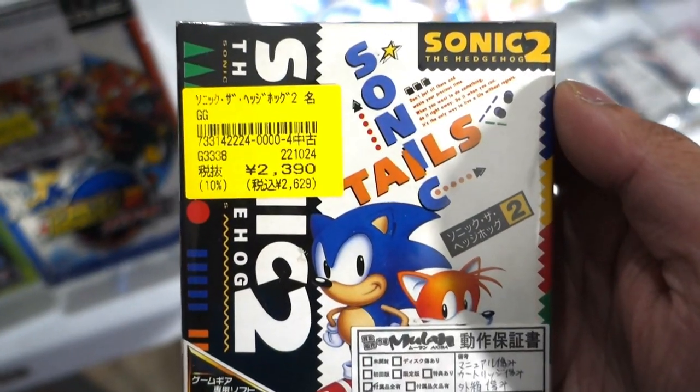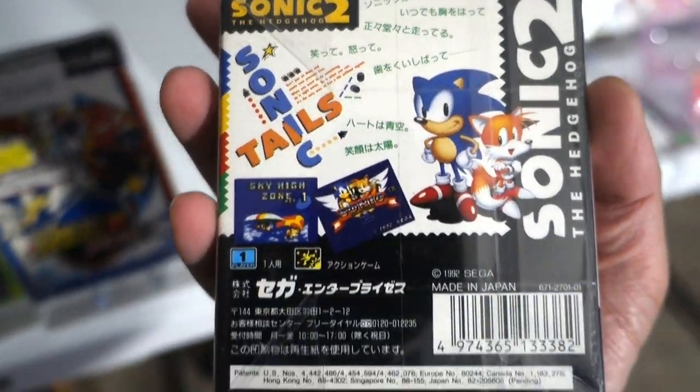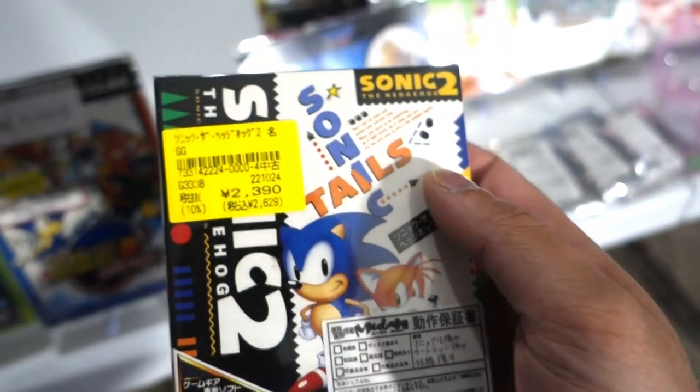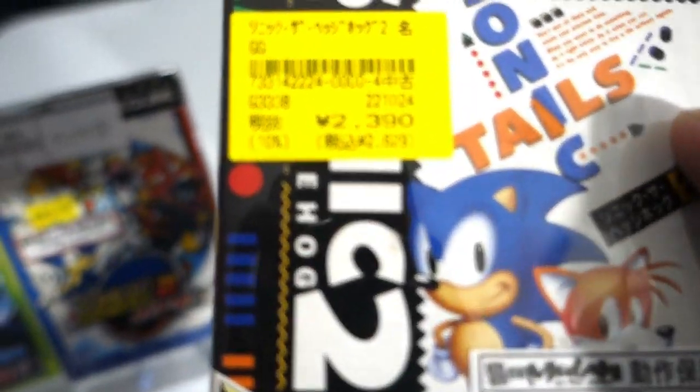Finally, there is this Sonic 2. I believe this is the Game Gear version, but it is very classic, and it costs 2,390 yen, which actually was 10% off.